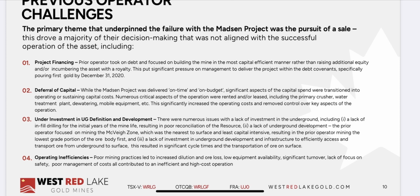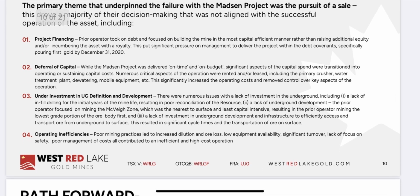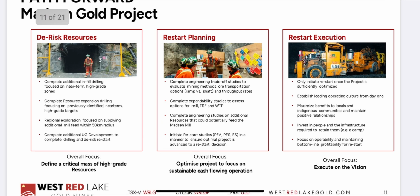All right, this gives you a sense of our project portfolio. We've got the Rowan project, which was originally part of West Red Lake, and the Madsen Gold project. Again, it just shows you how close the two projects are. They're 15 kilometers apart from one another, and as we move this project forward, we look to develop certain synergies and then hopefully exploit them as we move it forward.